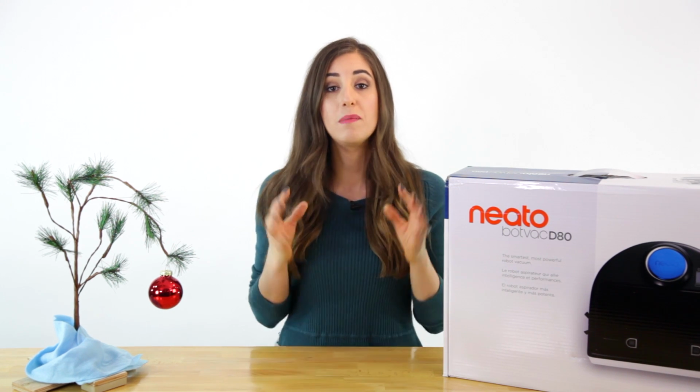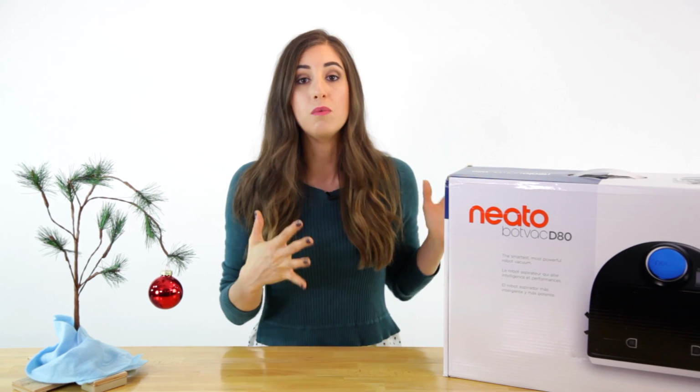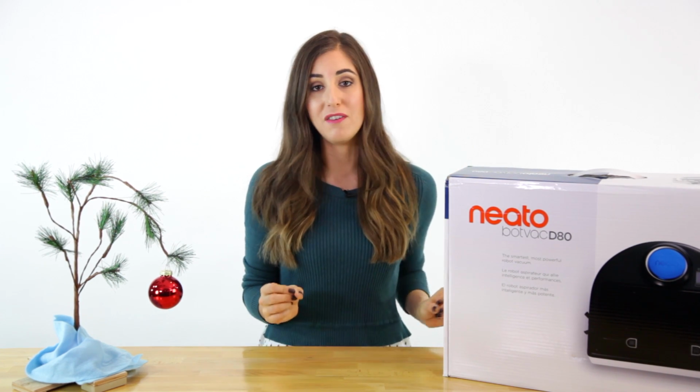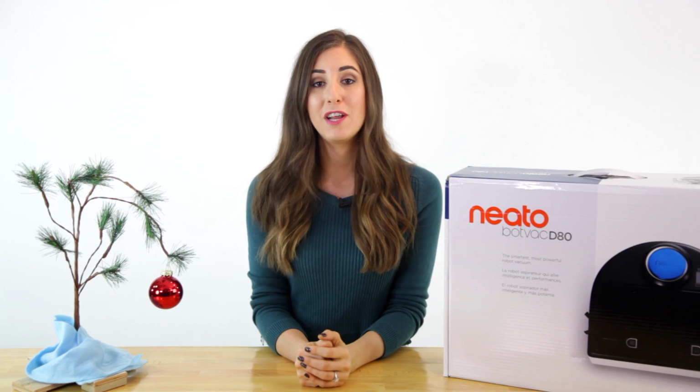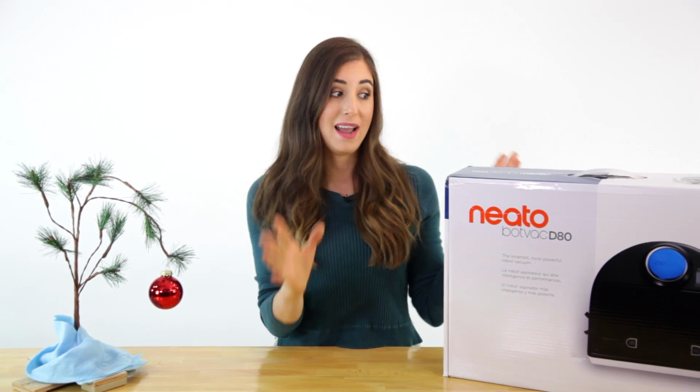And if you are a pet owner, you know you have to stay on top of your vacuuming all the time. This one is designed specifically to deal with pet hair, so it is super helpful. And like I said, if you have somebody on your list that you're trying to impress, and if that person has pets, man, are they gonna love you.